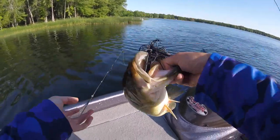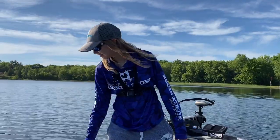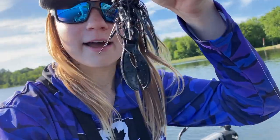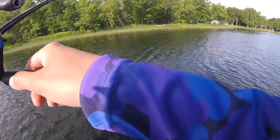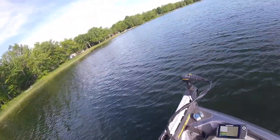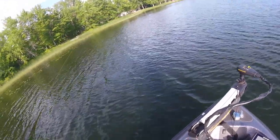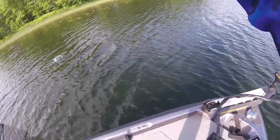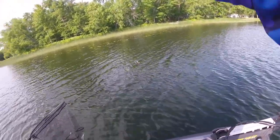Nice 2.5 pounder. Nice little fish to start the day. Nice black flipping jig for the win, always. Let's see if we can get a couple bigger. Yeah! Barely set the hook in time. There you go. That's a better fish. I barely felt him.